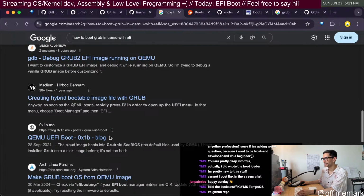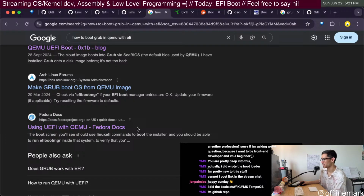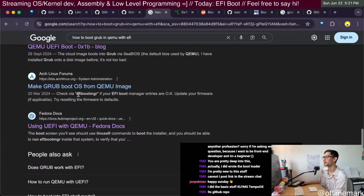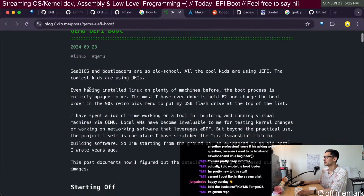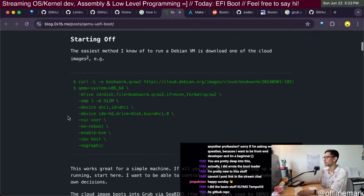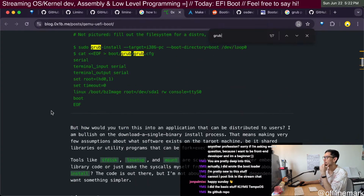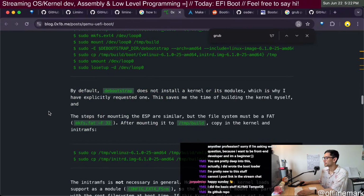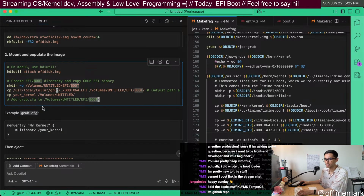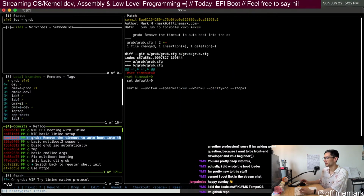So this is sort of more points for Limine. It was quite easy. Limine had the binary builds all prepared. And I don't know if... QEMU UEFI boot Grub. Let me go back here.